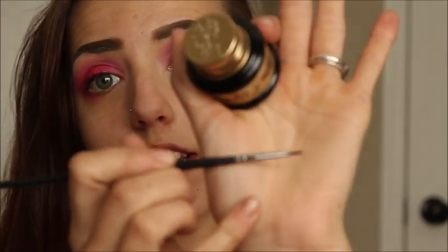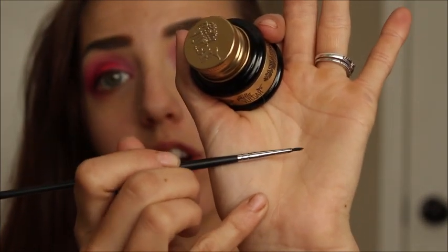Next, I'm going to be going in with my Pretty Vulgar gel eyeliner in the shade Blacklist. I'm going to take this on my Morphe M2500 brush. It's a very, very tiny defining brush. I usually use this for freckles, but I'm going to use it for this today. And I'm just going to run it along my upper lash line. I'm not doing a wing. I just want to really smudge this into the lash line. So I am going to just apply this on the upper lash line.